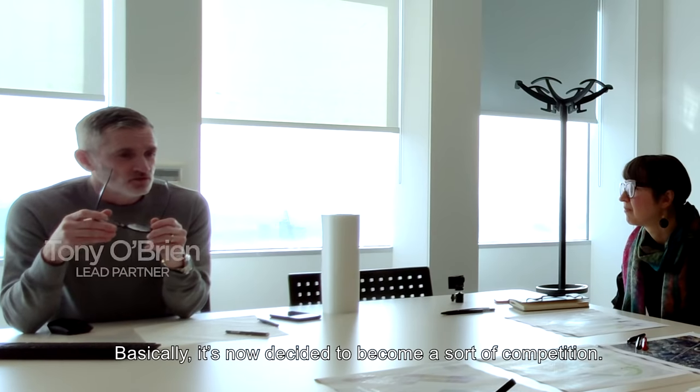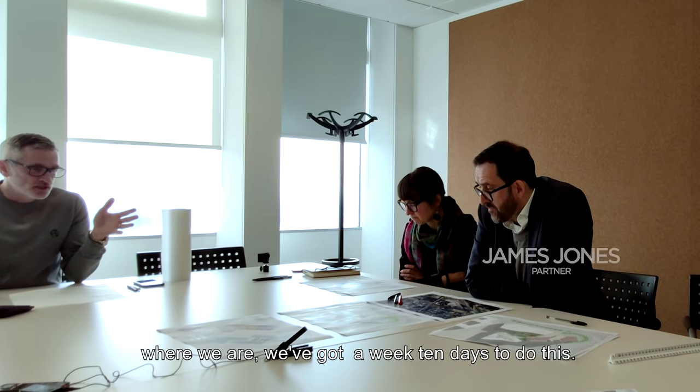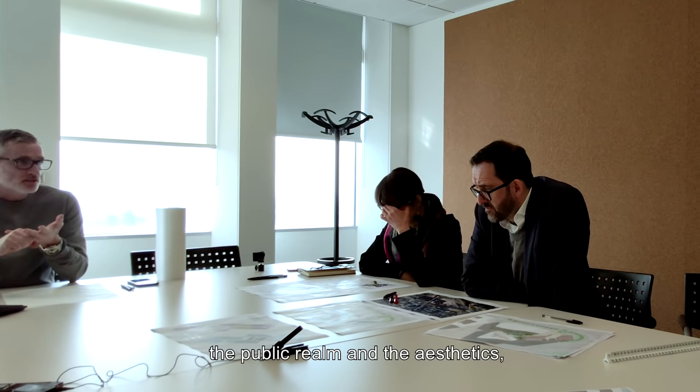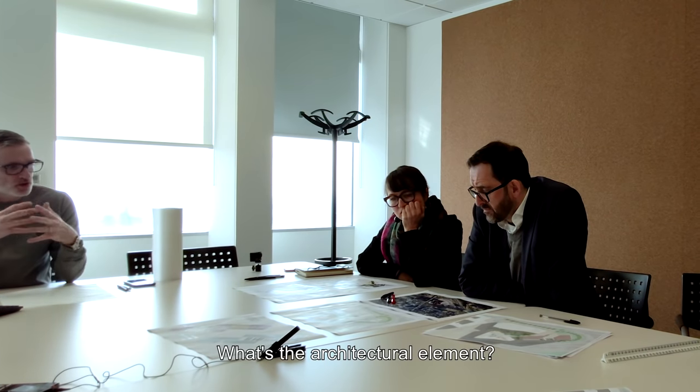Basically, we've now decided to go to a competition. I've been told it's just about now. And where we are, we've got a week, 10 days to do this. I think this is about really the public realm and the aesthetic, the building, what do these things look like, how can we make them, you know, what's the architecture of them?